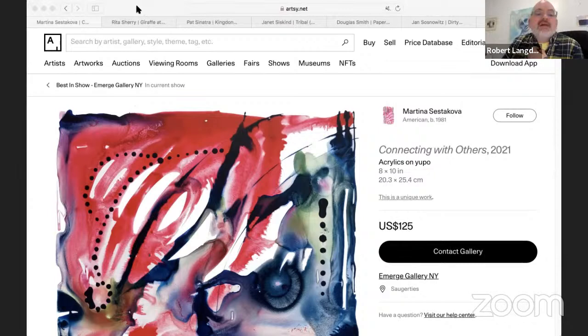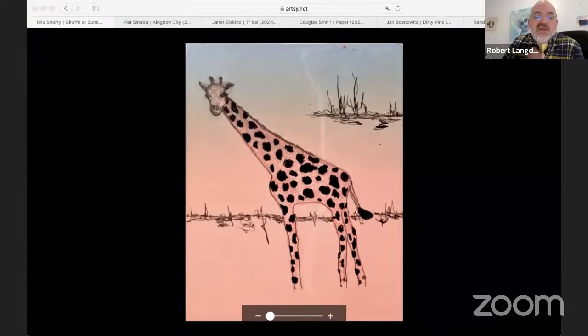Rita is an artist that lives in Kingston. This is a silk screen and ink. It's called Giraffe at Sunset. It's 11 by 14. It's a silk screen with the addition of ink drawing, which makes each print unique and individual. Rita works in a variety of media and often mixed media. She's used giraffes in a number of different media and others as well.